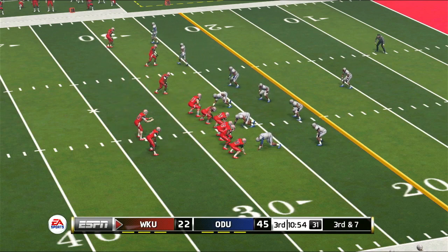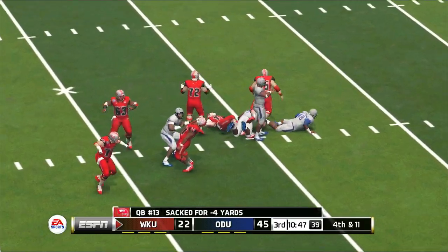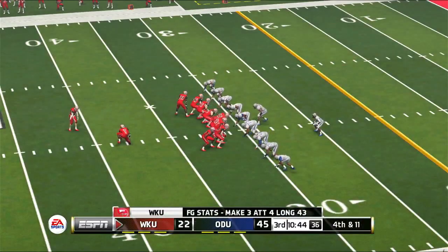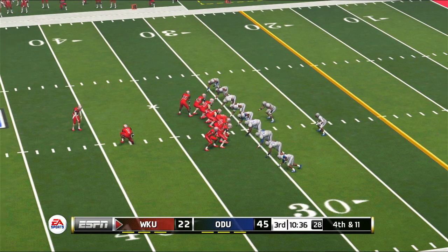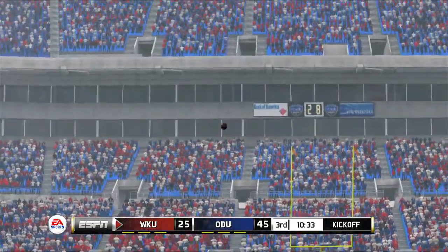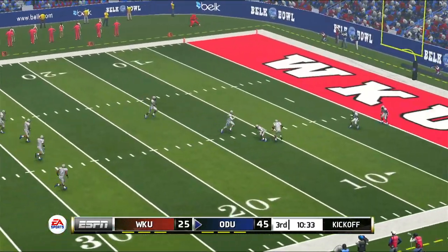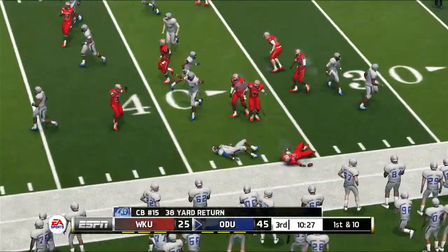This is the eighth play of this drive. He's under some heat. Steps up in the pocket and sacked. Fourth down. They'll call on the field goal unit here for this long field goal attempt. He gets it up, and he just drilled it from long range. Western Kentucky to kick. He's to the 20. Across the 30. He's tackled at the 38-yard line.